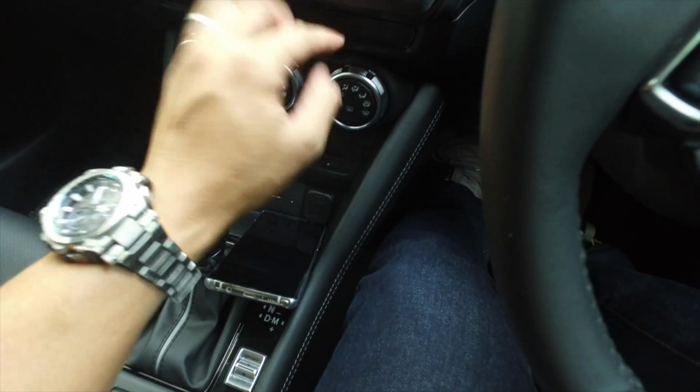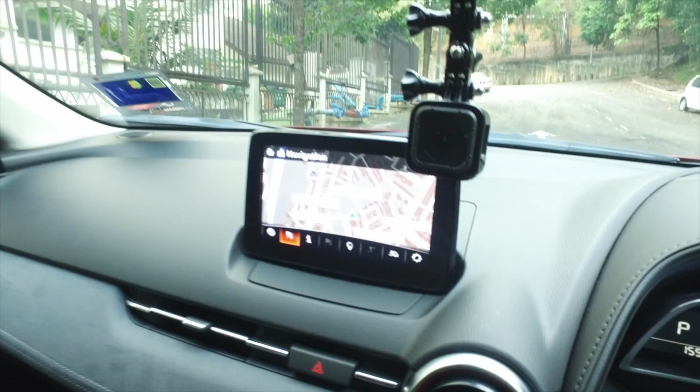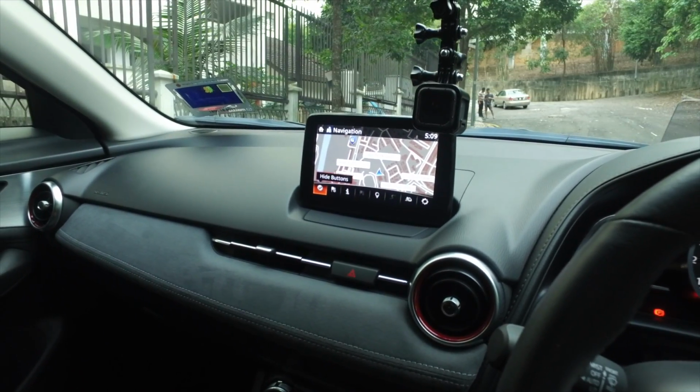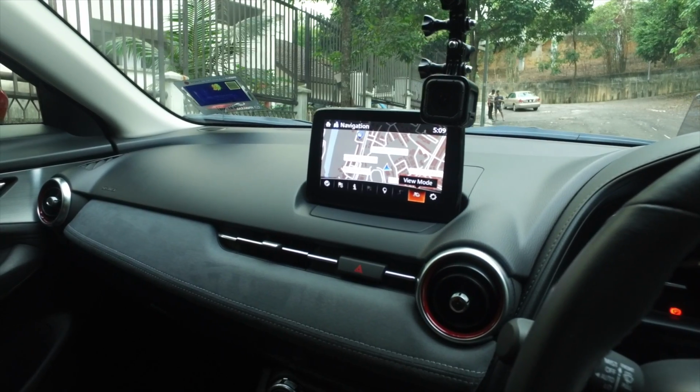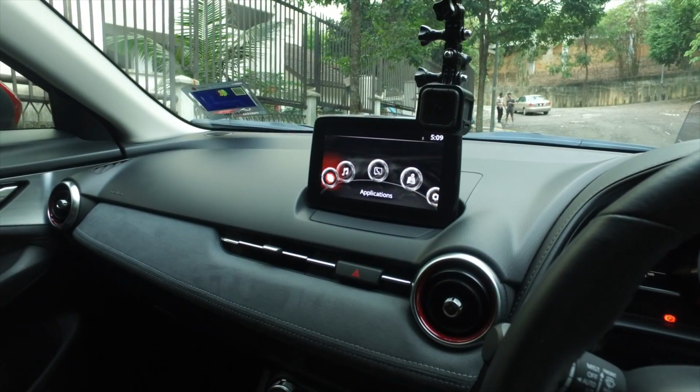I thought the CD slot should have been here somehow. Anyway, Mazda Connect, MZD Connect has always been very easy to use. They don't look very complicated. They don't look super expensive, but they are functional nonetheless.